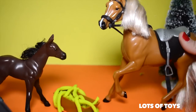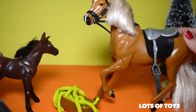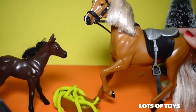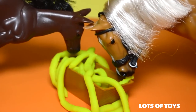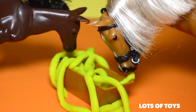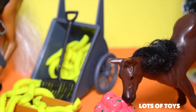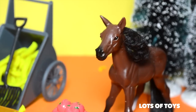I'm going to name this one Blondie. And I'm going to name this one Blackberry. So we have Blondie and Blackberry. So yummy, look at this, our horses love it. They look happy. It's time for dessert. So delicious. He loves apples.